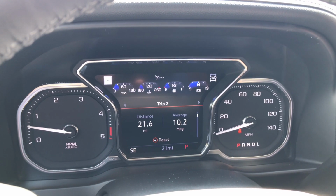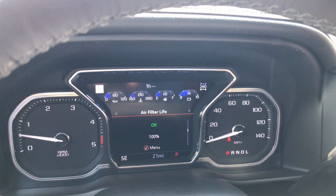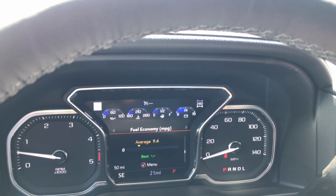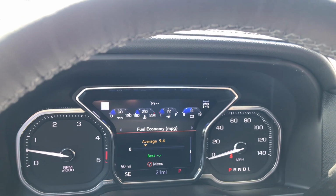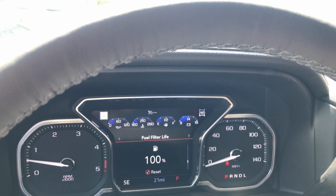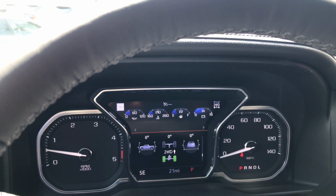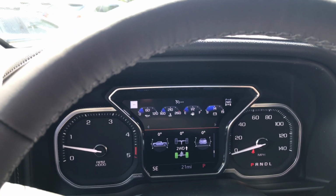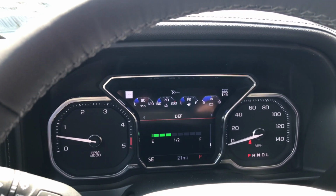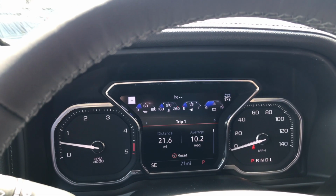Tripometer 1, tripometer 2, oil life, tire pressures all the way around, air filter check, brake pad check, fuel economy. This will average out for the last 50 miles, so this is nice. You can change that to average more on the 100, 150 mile if you would like. Fuel filter, and the geometry of the truck. So right now we're sitting on a pretty even grade, so nothing's changed there, but it is kind of nice to see that with the Z71 package. DEF fluid, this truck is waiting to go through PDI, so we're going to top that off, make sure that's full. Options, and then we're back up to the tripometer screen.